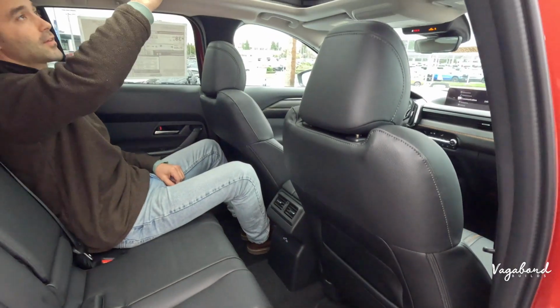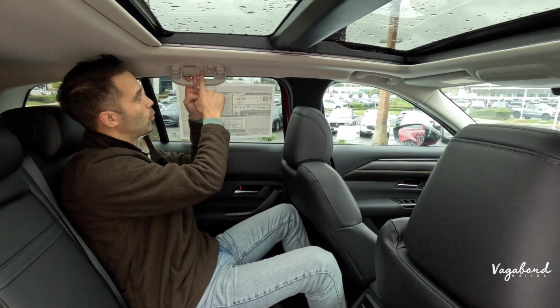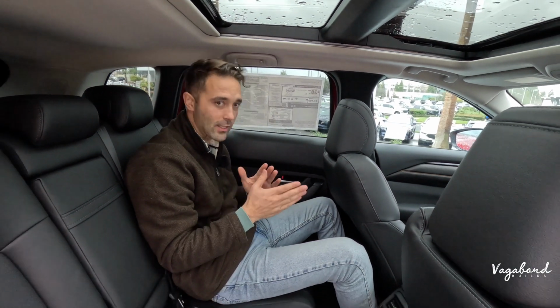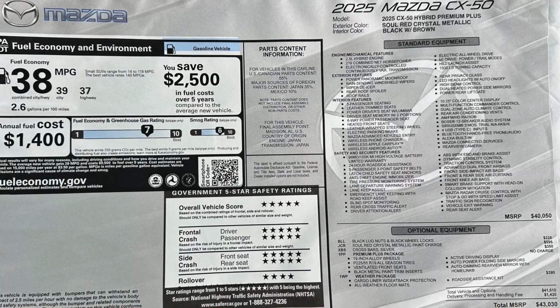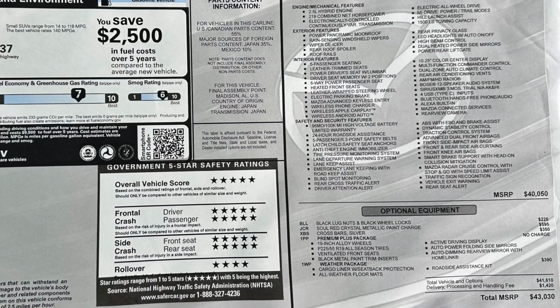The glass, love the fact that it comes over to the second row seating with your snap handle on the right and on the left with a reading light in the LED True Light lighting. Now, I did mention that this price, MSRP, is about $40,000 and some change. Here's the MSRP sticker so you guys get a better exact idea of what comes on this car, because if it's too long of a video and we have to mention everything, you won't be watching my videos.